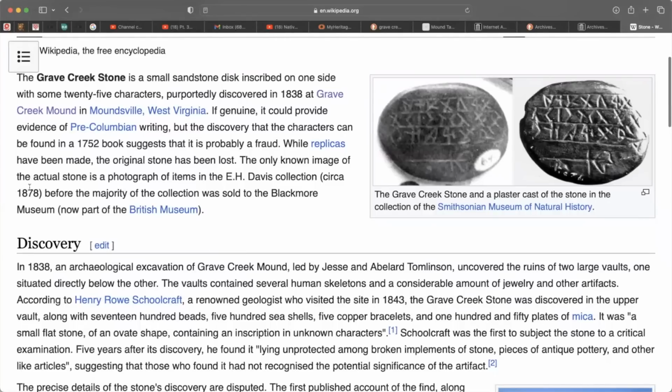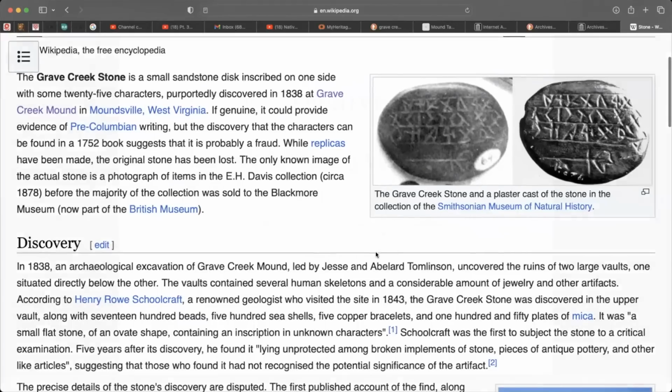The only known image of the actual stone is a photograph of items in the E.H. Davis collection before the majority of the collection was sold to the Blackmore Museum, now part of the British Museum. So if this was fake, why would the British Museum buy fake stuff? Huh? And it says here, the Grave Creek stone and a plaster cast of the stone in the collection of the Smithsonian Museum. You guys already know what the Smithsonian does.